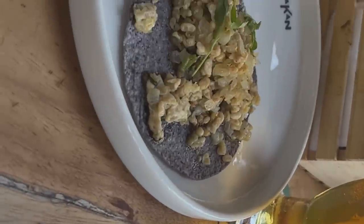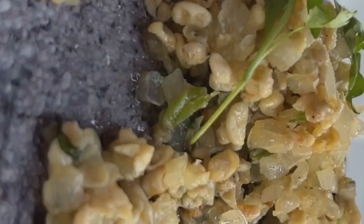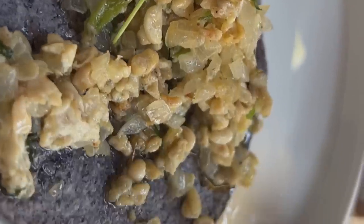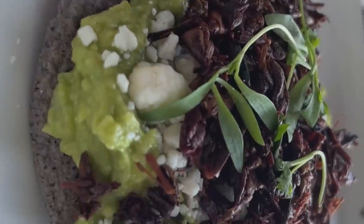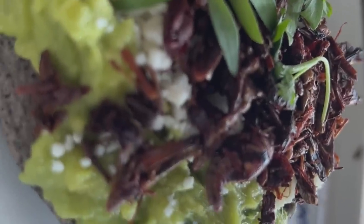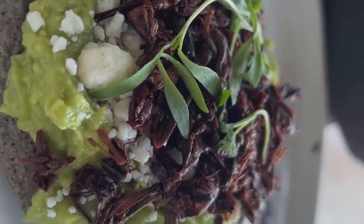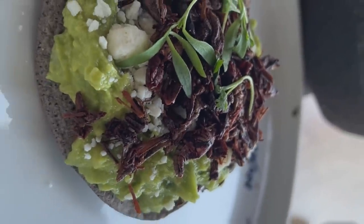All right, so my ant eggs just got brought to me. Can't believe I'm about to eat this. And my crickets. It doesn't look half bad, y'all. I mean, I get it, but it doesn't look that bad. Okay, well, here goes nothing. This is the ant egg.